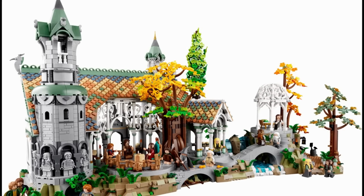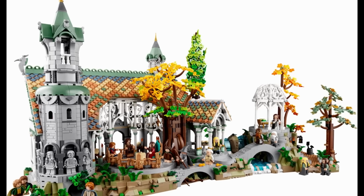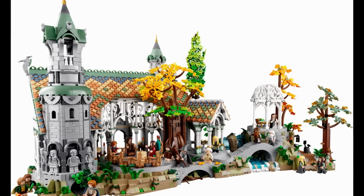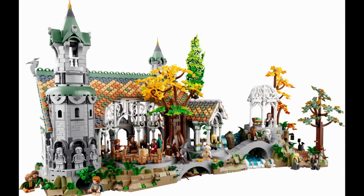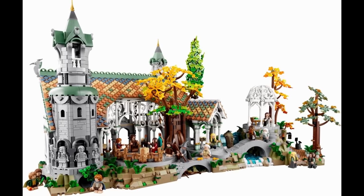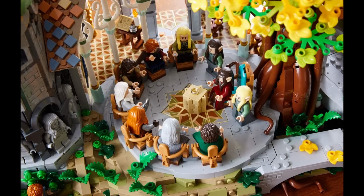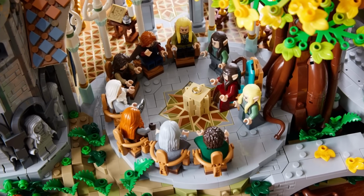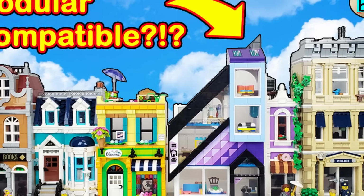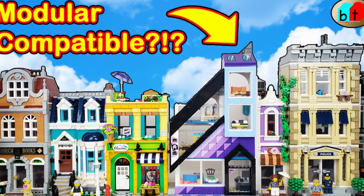A theme like Lord of the Rings does not have the volume of sets as, say, Star Wars, Marvel, or DC. We just don't get many Lord of the Rings sets frequently enough. Add to it that this depicts an iconic book and movie scene, and you have the recipe for a legendary set. If you like large LEGO sets, check out this recent video.